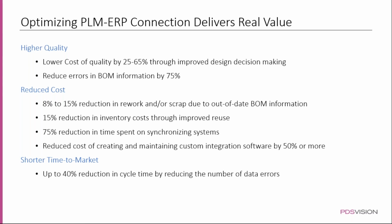The third important thing is shorter time to market, because things are integrated and there is also automation, reducing the number of data errors. The cycle time is reduced by up to 40%, and hence we have a shorter time to market.